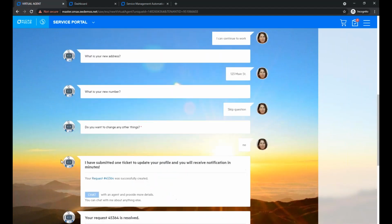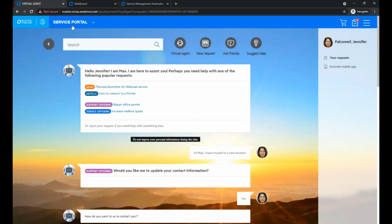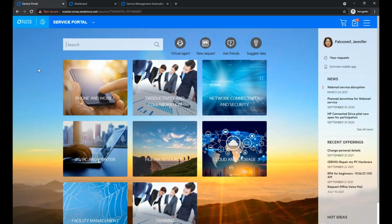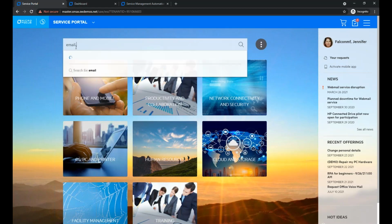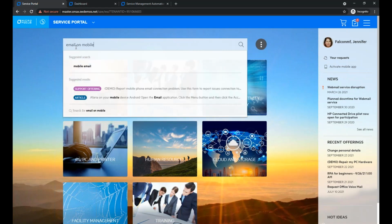Okay, so one of the other things I mentioned was the ability to have intelligent search. So up here, you can see that I've got a smart search bar, and it's just like Google search. It just uses natural language. So let's say I wanted to find out maybe how to set up email on my mobile. If I type in email on my mobile, what the intelligent search does is it uses big data search to provide suggestions from a variety of sources.